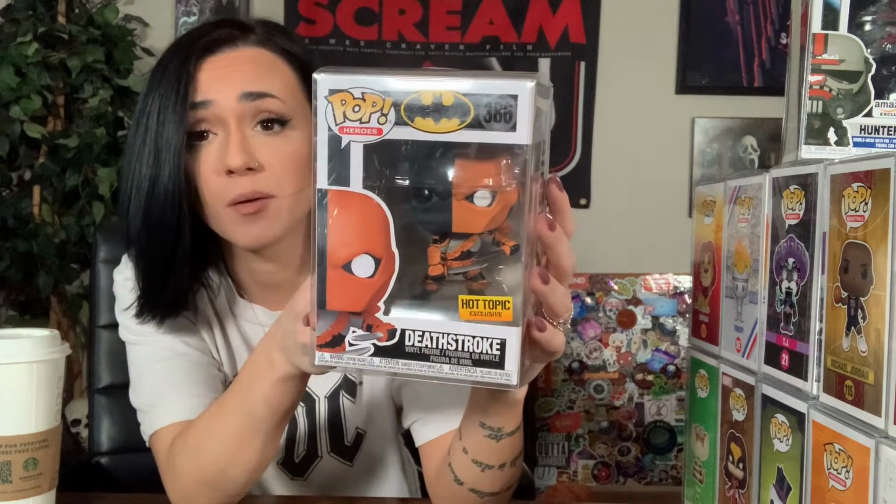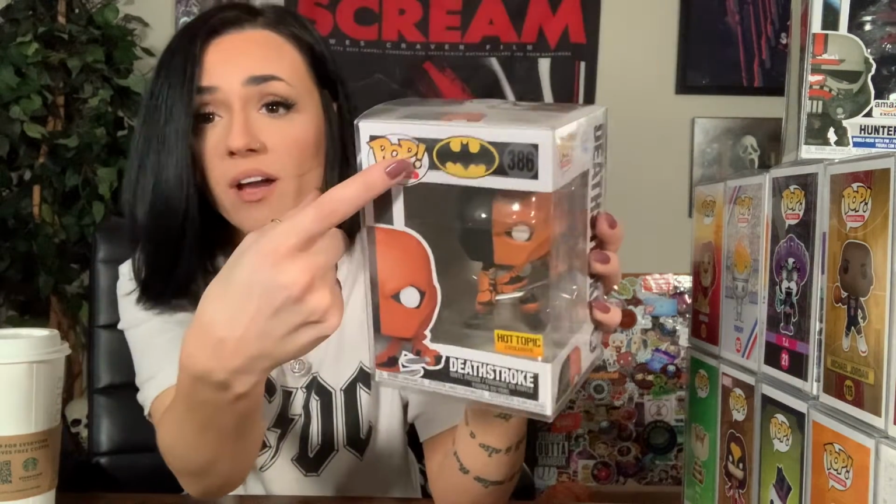Alright, another pop. We got Deathstroke, Hot Topic exclusive from Batman, I'm assuming. From the Falcon and the Winter Soldier, Baron Zemo. 2020. All right, Marvel Year of the Shield, Amazon exclusive, Red Guardian. A lot of pops that I've never actually, this is 2021, so, but a lot of pops I've never myself even had or seen.